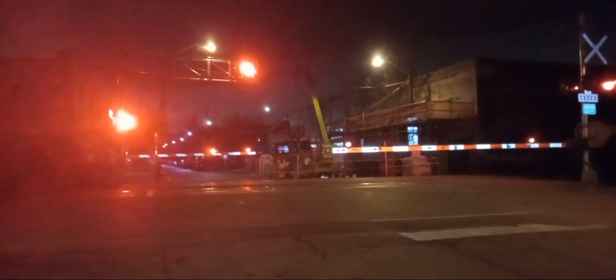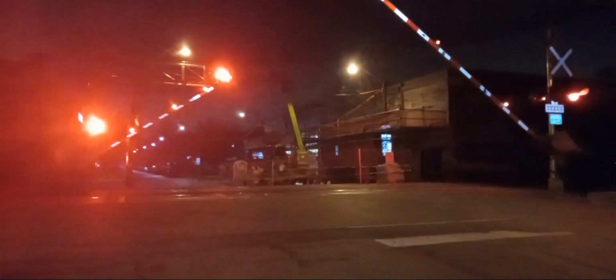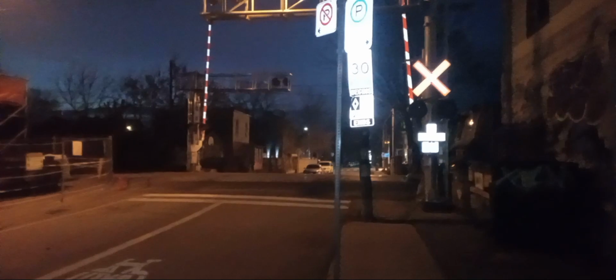Alright, let's see if there's any more trains coming. If not, this will wrap it up and end it. Here comes the next scene. Roll it. Alright, we got a CPKC eastbound train coming down the line. I'm gonna stand on the sidewalk so I can get a better shot. Maybe I'll be on the bike path.